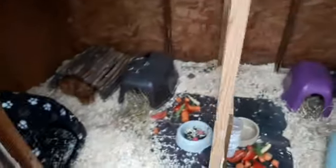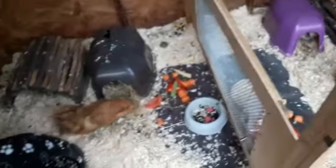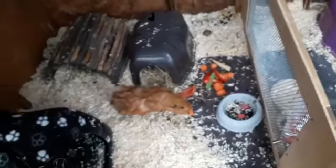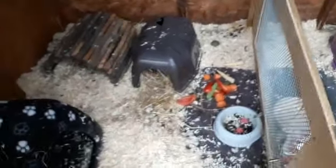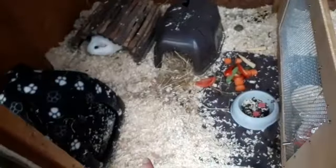So this is kind of an overview of the shed. I'm going to do a tour. I actually cleaned them out yesterday and they're already this messy. So this is Albie and Daisy's side. This is Timothy and Pipkin's side. And I'm going to start with Albie and Daisy.